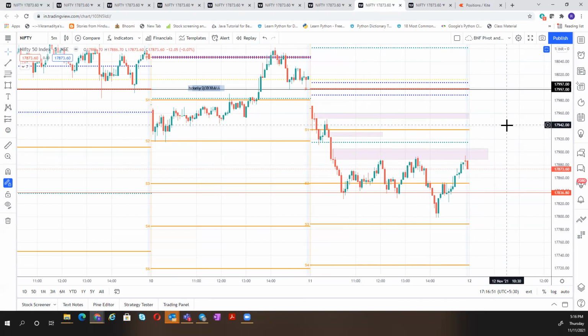Why are these decision making points? Doji means, as you all know, that market is undecided. Both buyers and sellers don't know which side to take the market. And there is high probability that after a decision is made, like here, this was a doji, market went down. Now this was a doji where market tried to move up, but after this candle, a decision was made. So this was a high probability for you to take the trade.